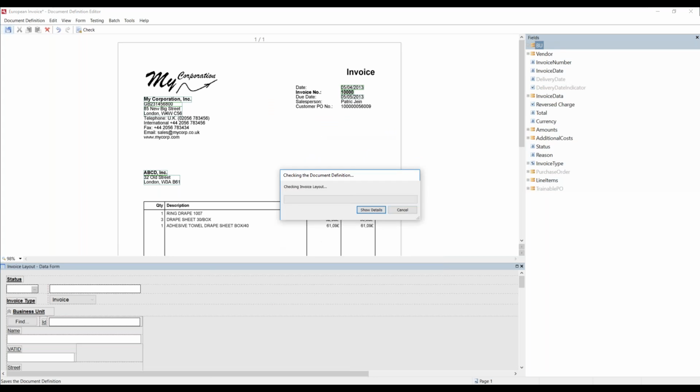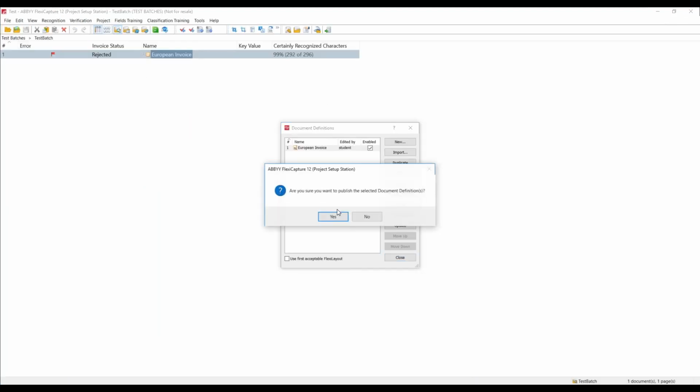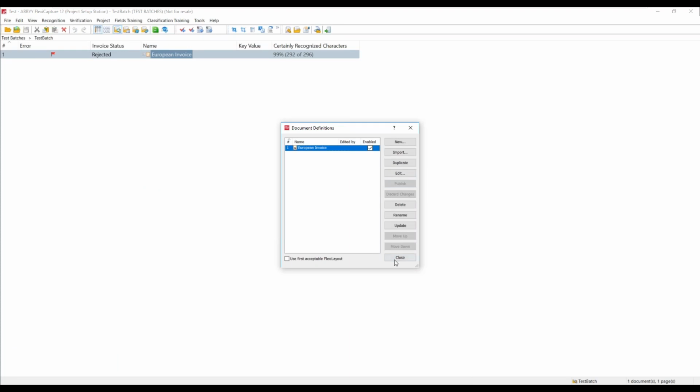The reason it takes a moment is because there's a number of pre-configured rules here that are going through and checking whether the invoice is valid, whether or not certain business rules are met or not. Things like, does the net tax and gross amount total? Do we have bank details? Do we know who the business unit is? Do we know who the vendor is? Those types of things. That's why there's a slight delay there. Let me just publish that, which makes it available to the system.